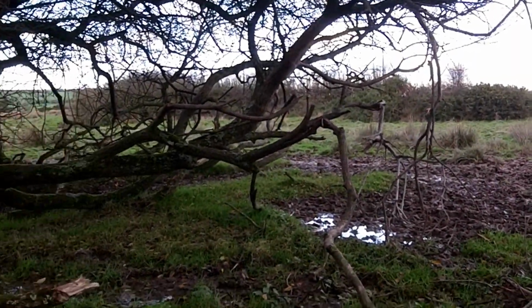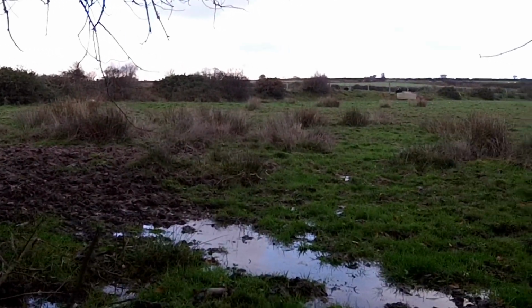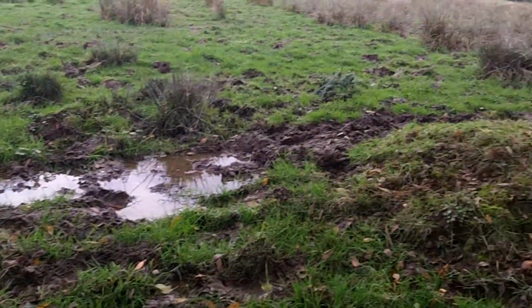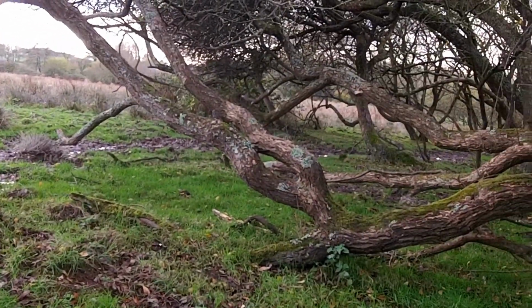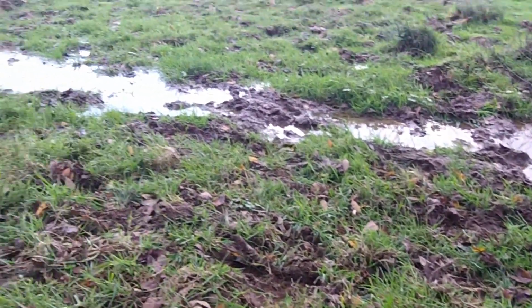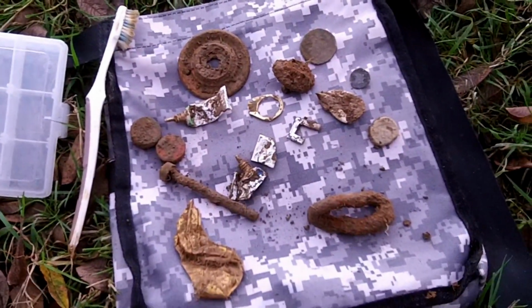Right, here we are at the end of the day. I decided to call it a day, and as you can see, it's quite wet here. It's a bit of a struggle to walk around here, and so we sort of decided to give it a knock on the head, as they say. But there we are. There's my finds for the day.